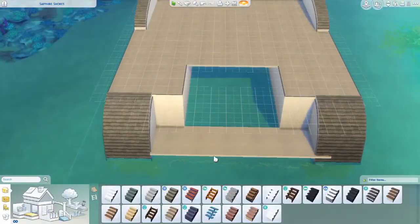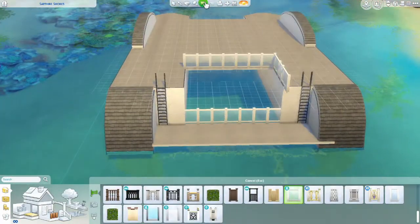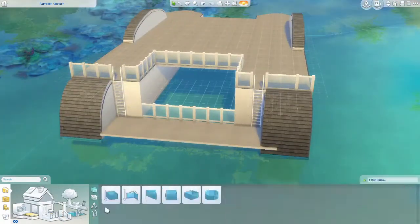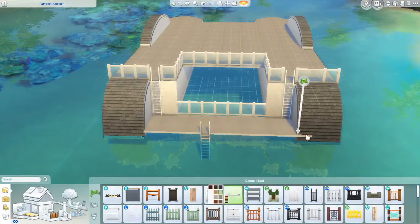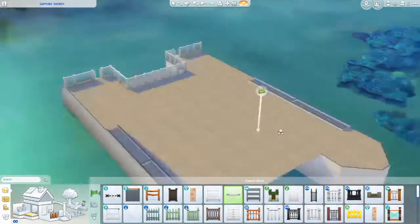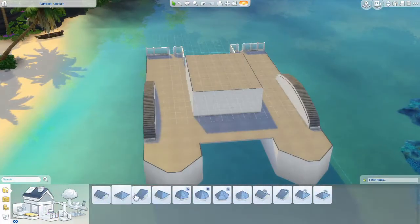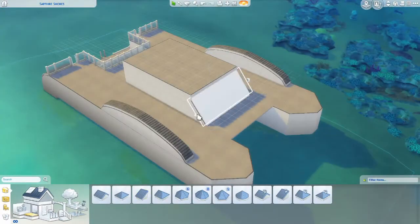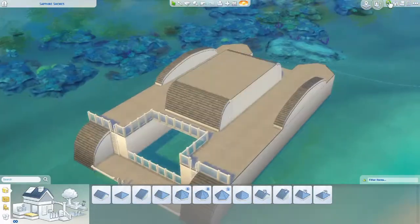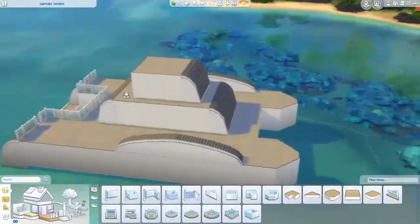I have been seeing some people build different kinds of boats and yachts in Sulani, and I thought, you know what, if I build a catamaran, I won't have to do as much furnishing because it's just the two side parts and there's nothing in the middle. But surprise, surprise, this still involved so much furnishing that I ended up splitting this video in two parts. So this is the first part, and it's going to involve all the outdoor furnishings, all the building, and basically shaping up the yacht from the outside.